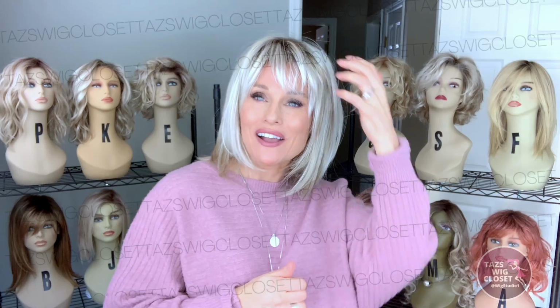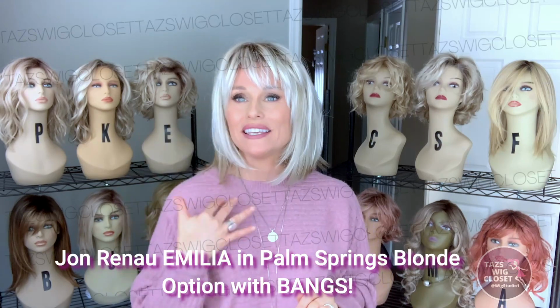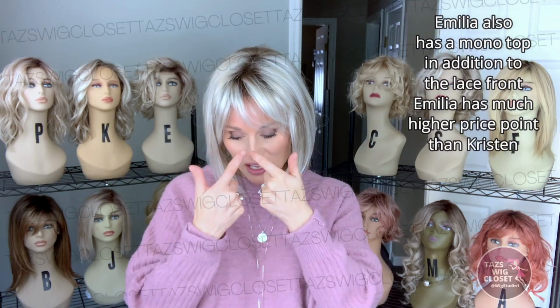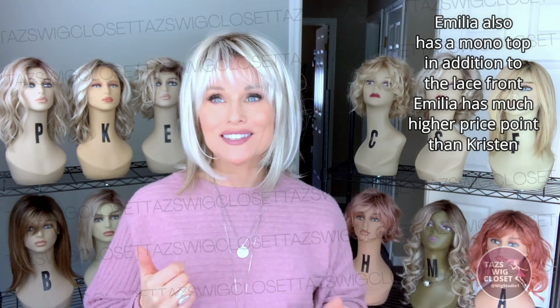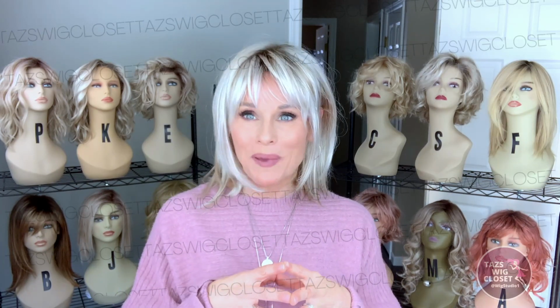So here's the sister style. This is Emilia by Jon Renau, and Emilia again is a nice bob with some layering, a modern touch on a classic bob style, and then it has bangs. So instead of the 8 to 8.5 inch piece on Kristen, you've got about a 4.5 inch straight across bang. Wouldn't that be nice to have, just to interchange with Kristen now and again to give you a little bit of a different look? So right away, to most people, they're just going to look at you and say, wow, you got bangs. I like them.